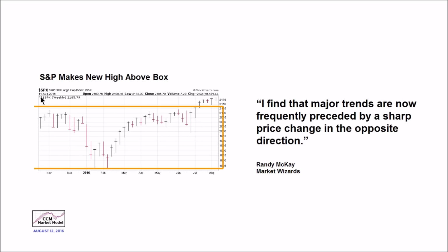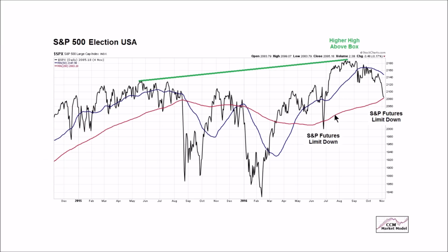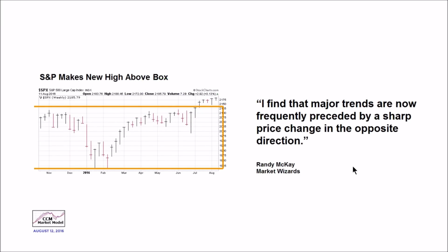we covered in 2016. I find that major trends are now frequently preceded by a sharp price change in the opposite direction. Major trends are often preceded by a sharp price change in the opposite direction. And if you know your market history, you know the market did not continue to go in the opposite direction. It went sharply in this direction. All of that is to be determined.